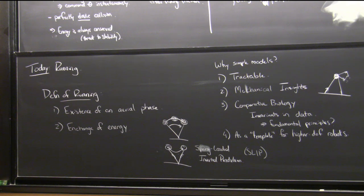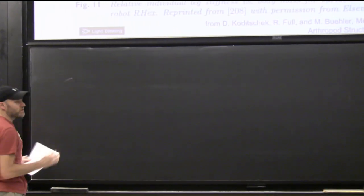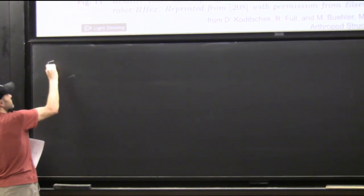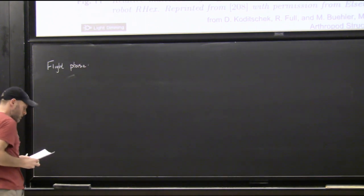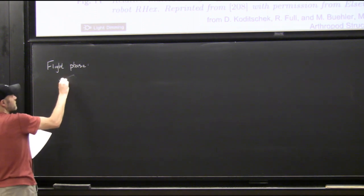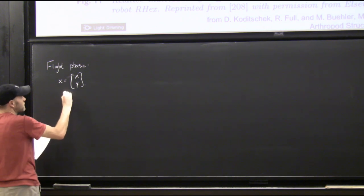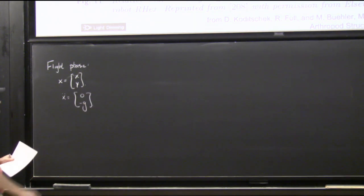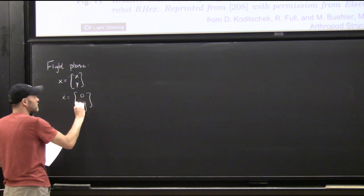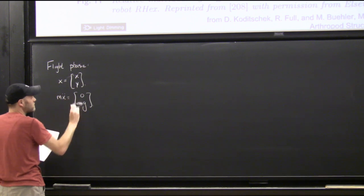I guess maybe I'll even do it here. I want to give you the characteristic of the analysis. I won't do every equation, but the flight phase is simple. In this case, the only thing that matters is the x, y position, and x double dot is just this, maybe mg.